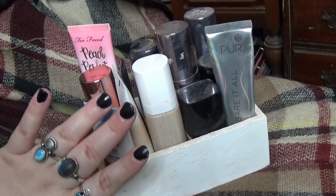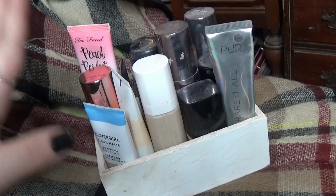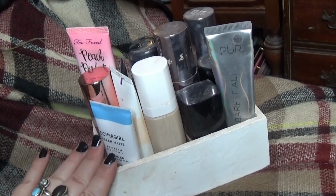Like I said, right now we're just looking at complexion products. I'm going to be going through this little by little in this video. So grab a snack, bear with me, but I think this is going to be fun. I think this is going to be good for me.